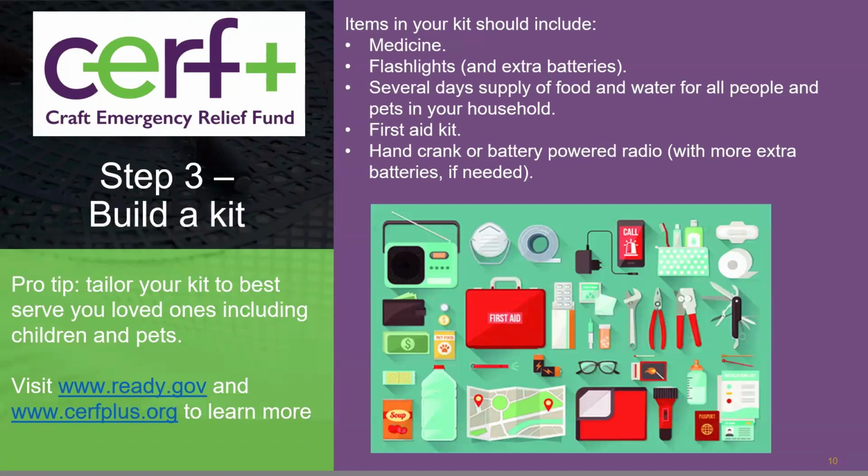Number 3, this is what most folks think about, right? This is kind of the first thing. It's how do I build my kit? There's no perfect emergency kit. There are some things that you want to consider including. I would say food and water would be towards the top of that list. You want to have enough for 72 hours. There are all sorts of calculators on how much you need, specific to water and food. But also think about medicines. You want to have cash on hand, should technology go down and you need to purchase things.